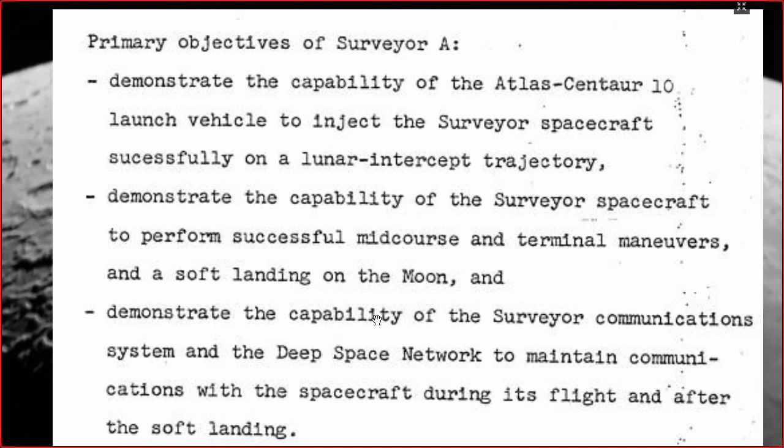But note in particular, there is not a fourth. There is no primary objective to take photographs or take images of the moon. Yeah. So that was looked on as a, well, maybe we might. No one expected it to be successful because it had all these problems. Hence, they kept it to these three primary objectives.